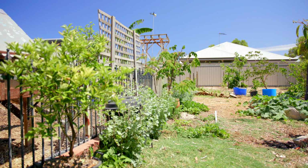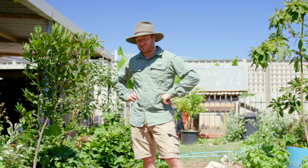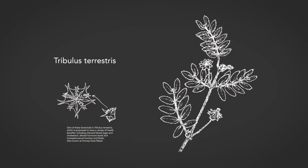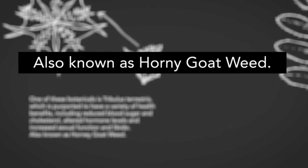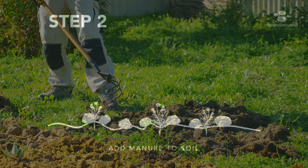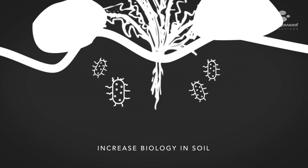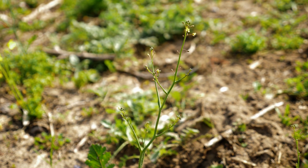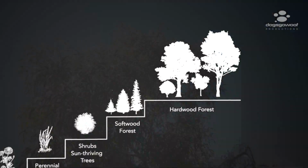Now, some of you are probably wondering, how did the horny goat weed go? How's it progressed? So we tried building the soil back up using the microbes in the soil, to mimic how nature does things and build succession. I'm not sure how it's going to turn out, but I hope the little microbes and nature are going to give us a hand.